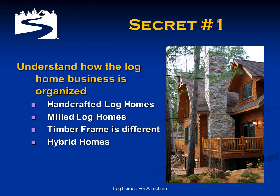Let's talk about secret number one. That is that you need to understand how the log home business is organized. The log home business is made up of actually two different divisions. One is called handcrafted and the other one is called milled. And I'm going to show you some examples of that in just a minute.